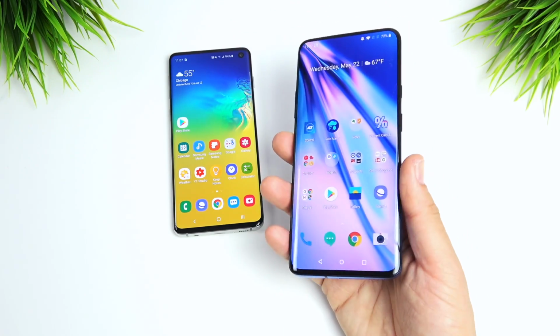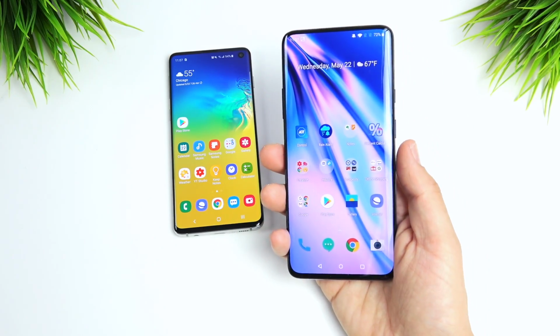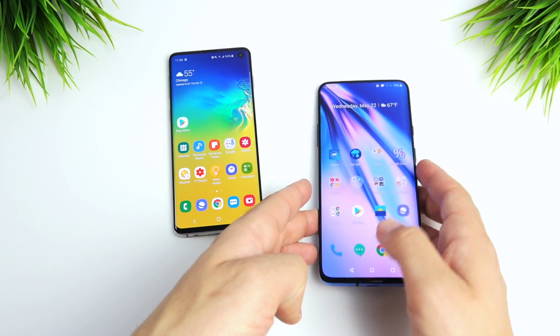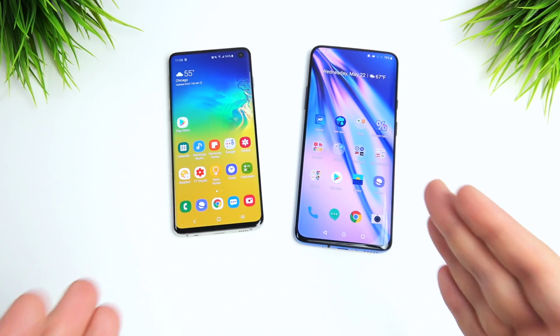Yes, it omits wireless charging, but the Warp Charge is super fast. It also doesn't have a headphone jack, but many people have Bluetooth headphones. I just think for the money, 12 gigabytes of RAM, Snapdragon 855, you just can't beat the OnePlus 7 Pro at this price point. But I think at the same time, that's gonna matter to people who really are into tech.